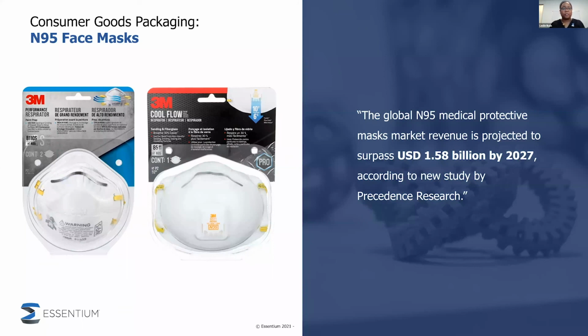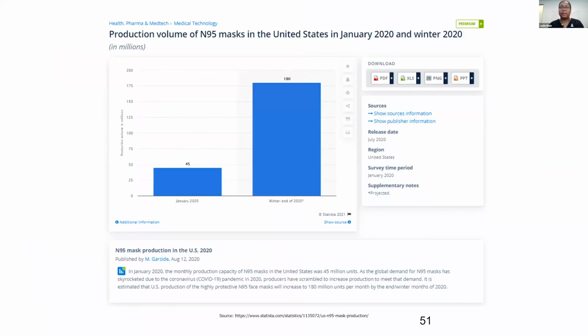In typical situations, these were prevalently used in medical settings and certain hospitals, but also for dust management and proper respiration if you're doing a lot of sanding, painting, and what have you. These have been flying off the shelves in the United States since February or March of 2020. I really found this to be an interesting use case because consumer trends are changing as the pandemic has been going on for the past year.